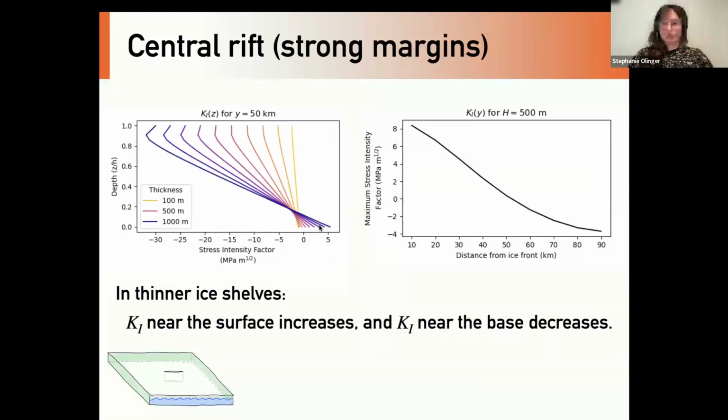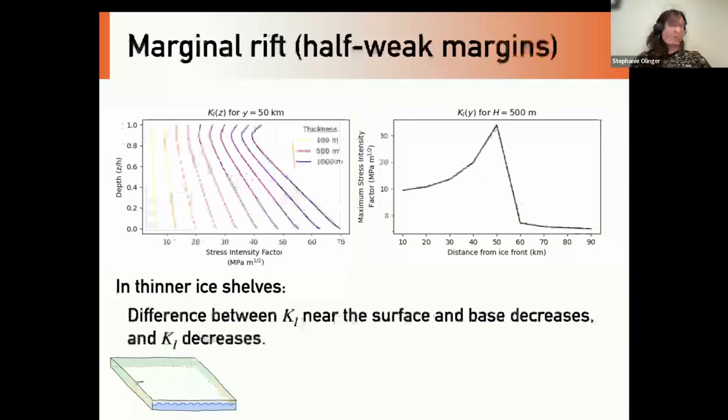So the style of rifting could change. But in the basal part of the ice shelf, what we see is that stress intensity factor does decrease. So there's this interesting dual-fold role of changing the rift style and also stabilizing the rifts in some ways as we thin. And then finally, we'll look at that half-weak margin case, which you can see the schematic down here.